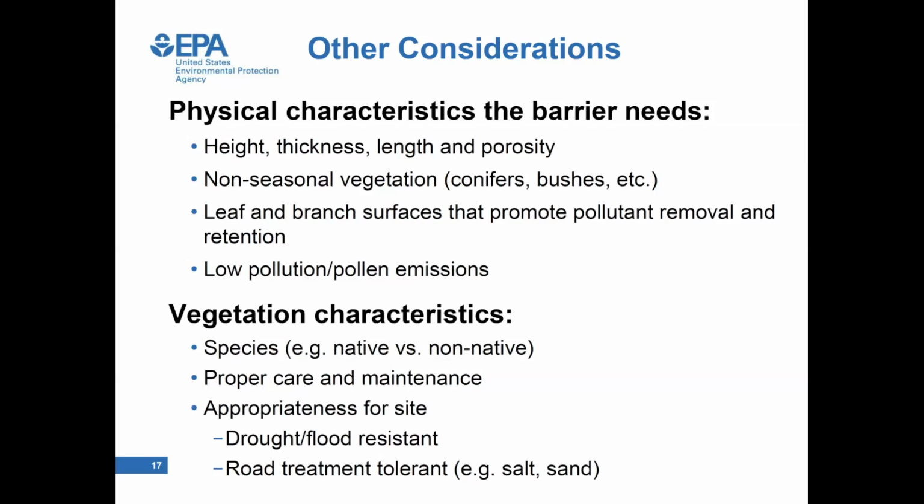So really the leaf and branch surfaces are important. You want a lot of leaf area, things like hairy leaf surfaces or lots of ridges where pollution, especially particles, can be removed and retained. Or with pine trees, you have the waxy needle surface. The pollution can actually be entrained within that waxy surface and retained there, so that we keep the pollution from going downwind.